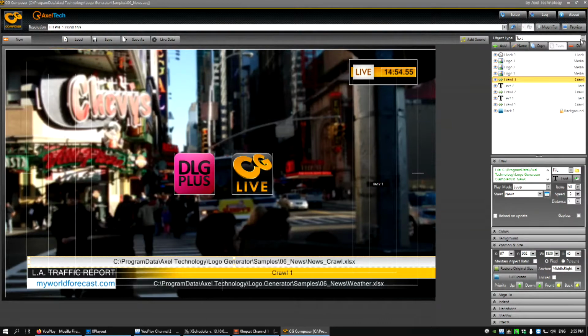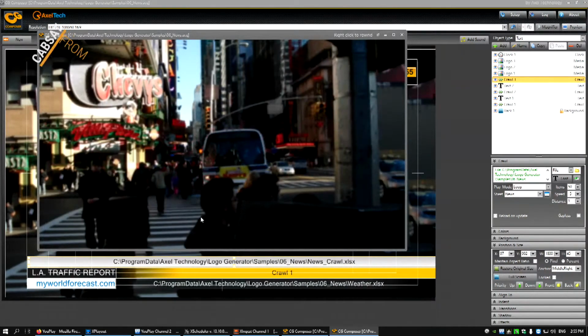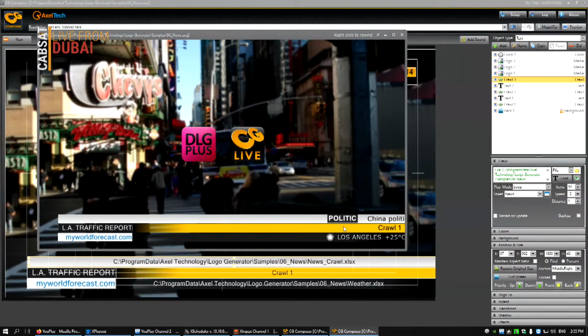This is a template with several tickers, or better, several crawls on the bottom. It's coming out right now. Let's see. Here they are. So you see this China politicians and all the text that you see in the tickers actually comes from a specific file.